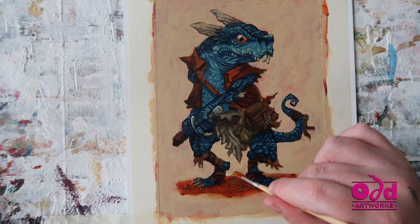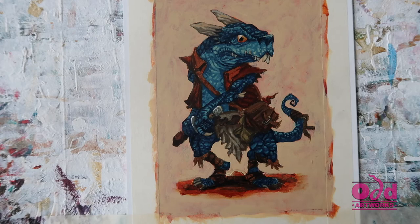Okay, that's the kobold just about done. Just doing the background and a few little highlights and lowlights there.